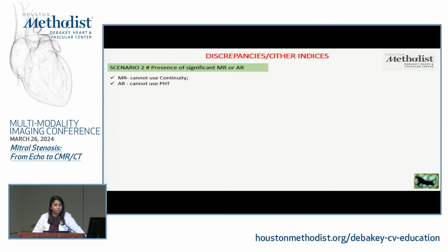The next situation is the presence of significant MR or AR, definitely. With MR, don't use continuity because your stroke volume is going to be limited. And with AR, you can't use pressure halftime, because significant AR causes elevated LVEDP. That can screw up your pressure halftime again. We just talked about this.